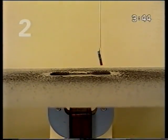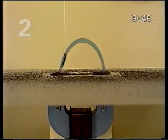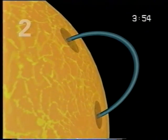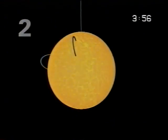Since sunspots normally occur in pairs, they have magnetic field patterns similar to the ones that we can make just by sprinkling iron filings over an electromagnet. The pattern shows how the field curves away from the intense regions at the poles. And if we look above the plane, we can see that the field arches up into space in great loops between the poles.